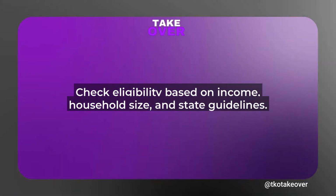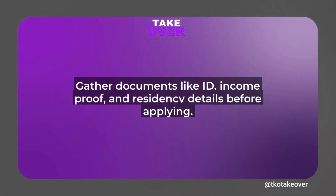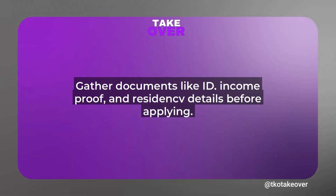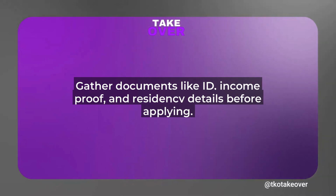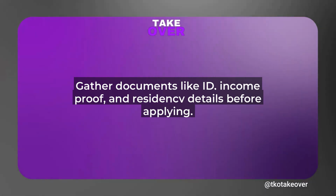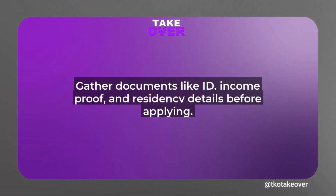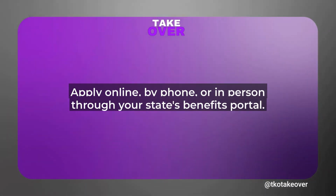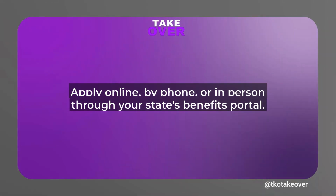First things first, you need to check if you're eligible. Generally, eligibility depends on your income, household size, and assets. For example, if your household income is below a certain federal poverty level, you might qualify. Each state has its own guidelines, so visit your state's official benefits website or contact your local social services office to get the specifics. Don't worry, it's straightforward and often based on factors like unemployment or disability.